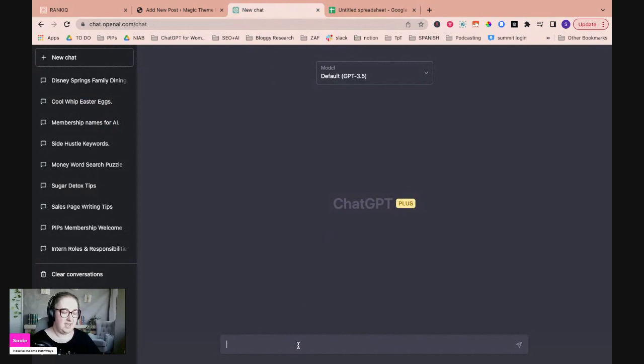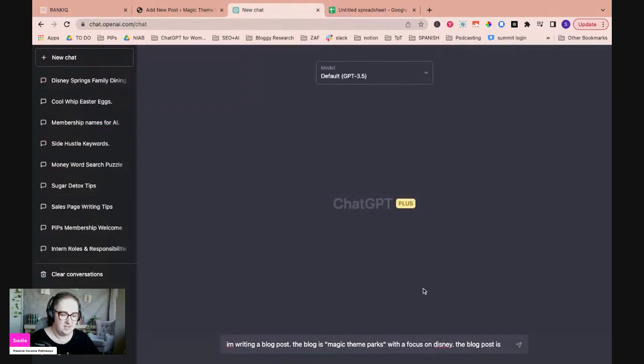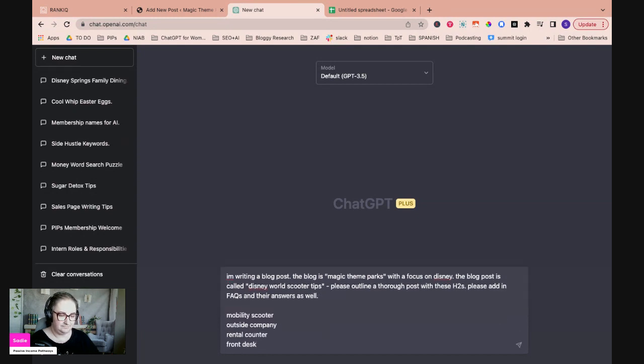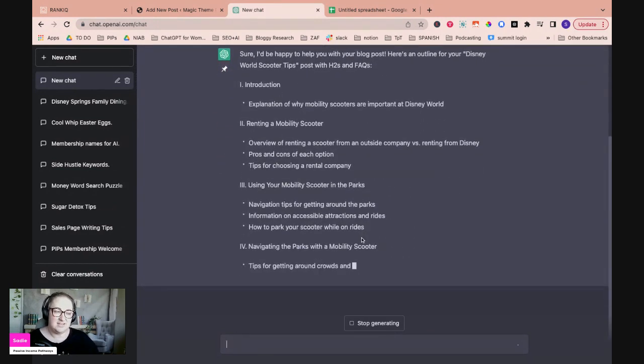I'm going to go over to Chatty and I'll say, I'm writing a blog post. The blog is Magic Theme Parks with a focus on Disney. The blog post is, I totally forgot. What was the whole keyword? It was something for Disney World scooter tips. All right. Is called Disney World scooter tips, which that's not really our name, but that's what I'm putting in here. Please outline a thorough post with these H2s. Please add in FAQs and their answers as well. So now ChatGPT is writing me an outline for my Disney World scooter tips.